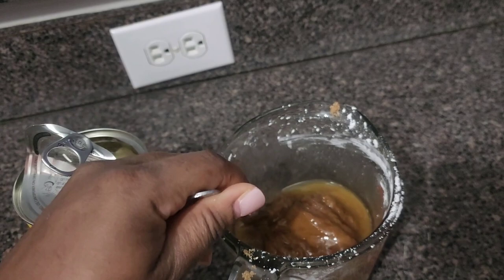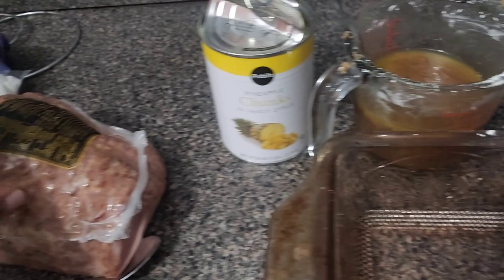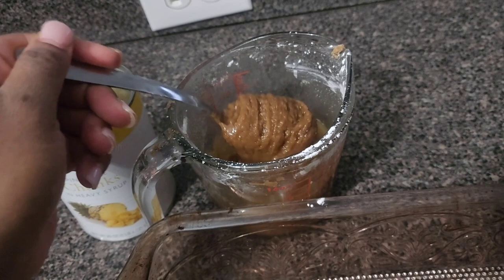Yes, cinnamon and vanilla, and brown sugar. So we're going to get this in here and roast it off. You don't have to bake it covered, because like I said, it's fully cooked. And the reason we added the cornstarch is because you want your sauce to stick on your ham. This is the best way to do it.